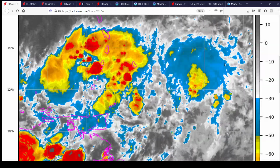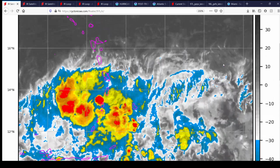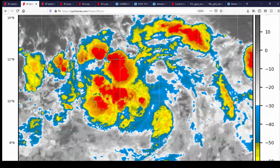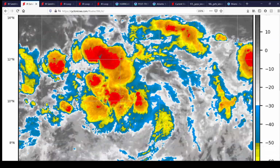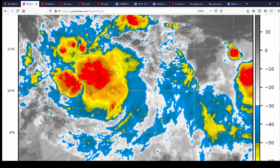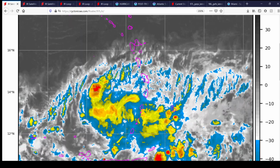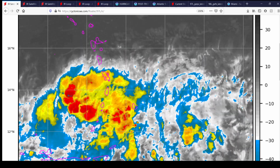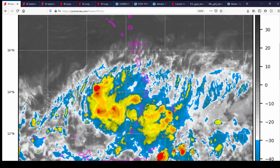You can see this is off of Cyclonic Wx, a site made by Alex Boreham, a great guy there. And again, here's Invest 98L imagery, convection building around an area of circulation there. And 97L is not as developed as 98L is, hence why with 98L they give it a higher chance than 97L at this point in time. But still, of course, something to watch.